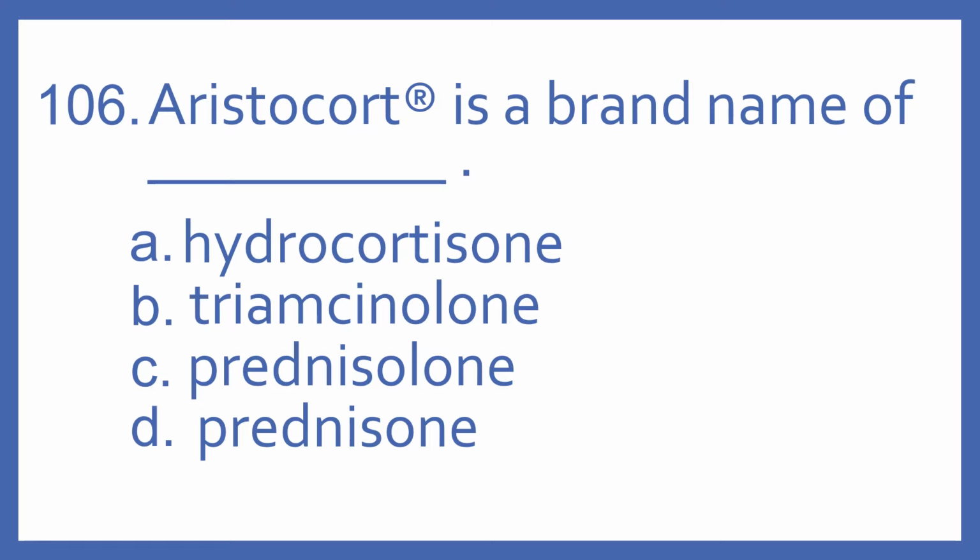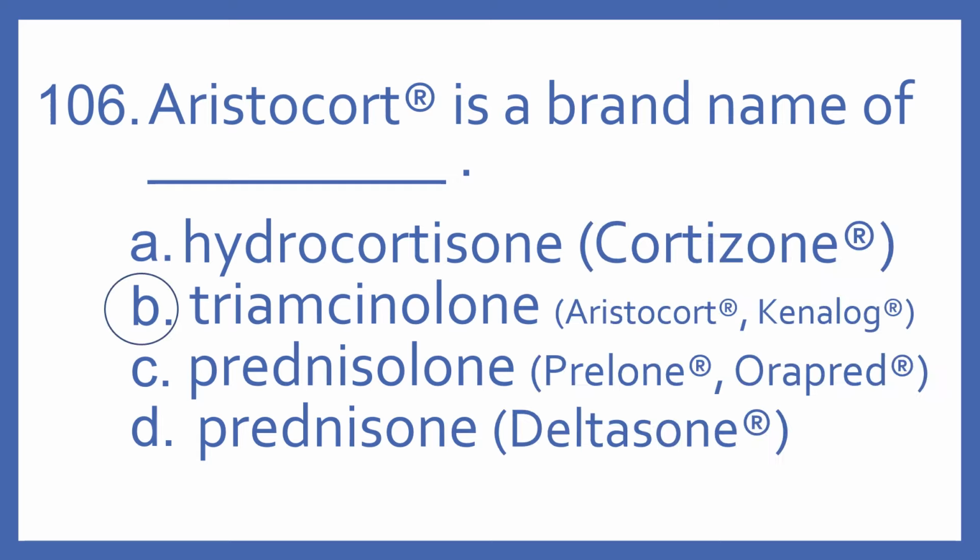Number 106. Aristocort is a brand name of blank. A, Hydrocortisone, B, Triamcinolone, C, Prednisolone, or D, Prednisone. And the answer is B, triamcinolone. Aristocort and also Kenalog are brand names of triamcinolone that's applied topically to the skin.